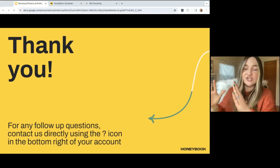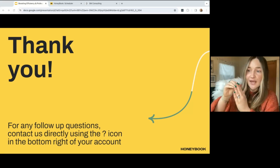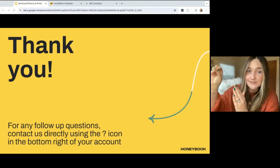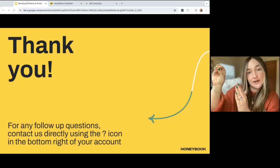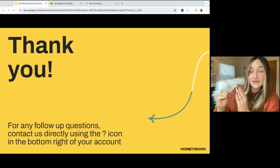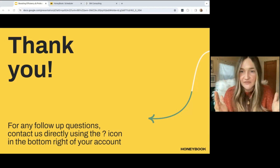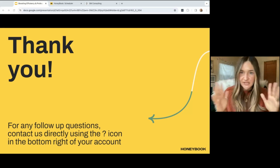So an automation might trigger an initial welcome packet, which is a smart file, to go out day one of receiving an inquiry. And then after they submit payment, whenever that happens, you can have the automation set up to kick off the project by sending your scheduling link. Okay, that would be a really simple example of an automation. So that's kind of the difference there.